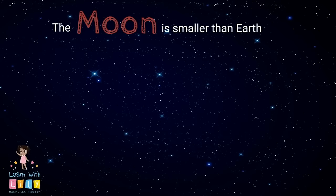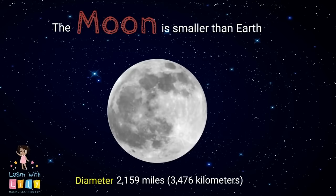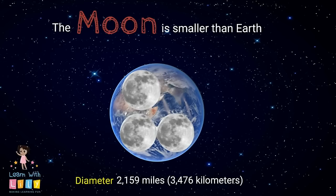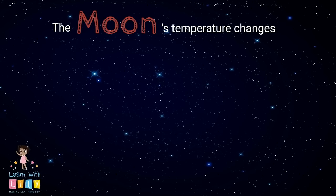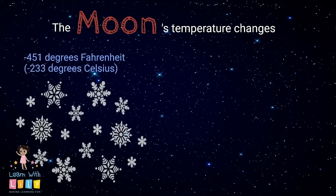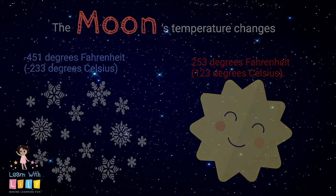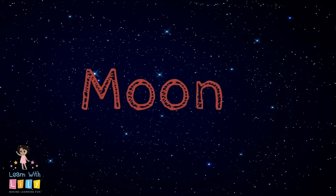The moon is much smaller than the Earth, and its diameter is just 2,159 miles, or 3,476 kilometers. That means the moon would fit in the Earth four times. The temperature of the moon changes all the time and can range from -451 degrees Fahrenheit to 253 degrees Fahrenheit. Whoa, what a change! Well, those are all the facts I have about the moon for now.